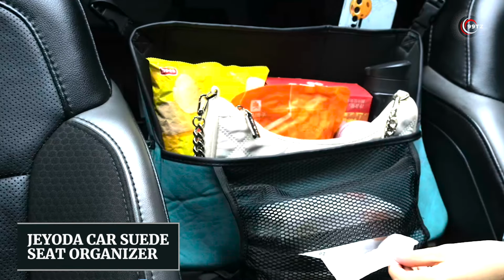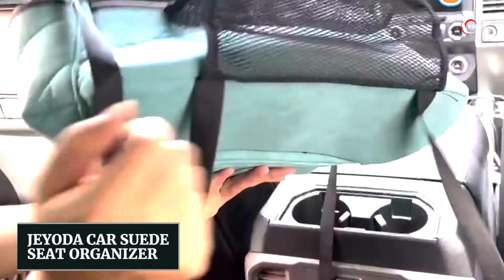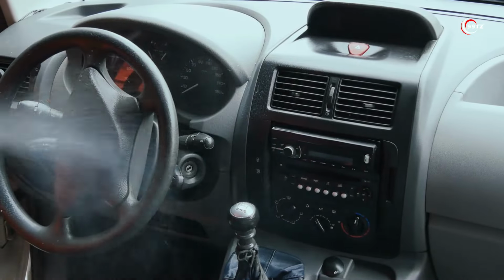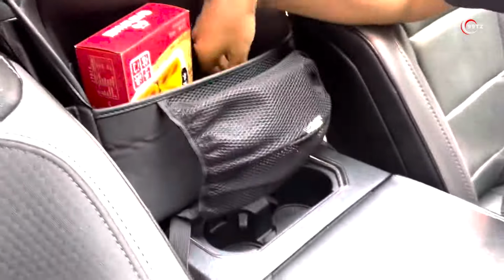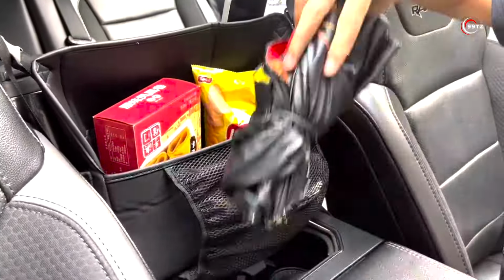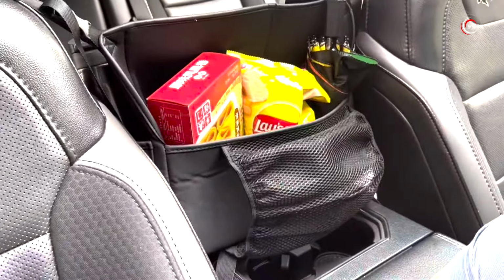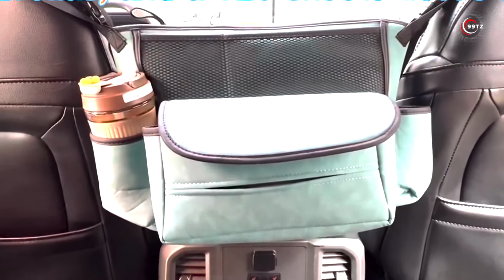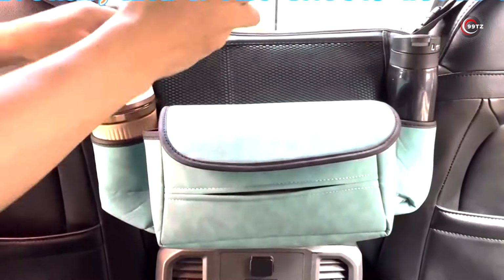Number 9. JEYODA Car Suede Seat Organizer. Ever wished for a clutter-free car interior? Introducing the JEYODA Car Suede Seat Organizer, your ultimate storage solution. With its high-capacity design, this seat back pouch keeps everything you need right at your fingertips. From tablets to water bottles and snacks, it has a place for it all.